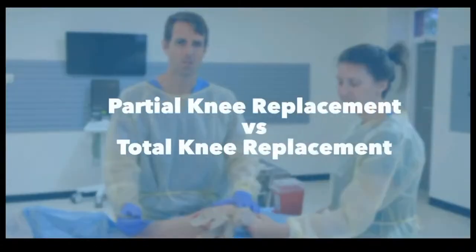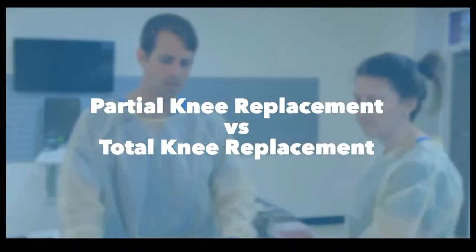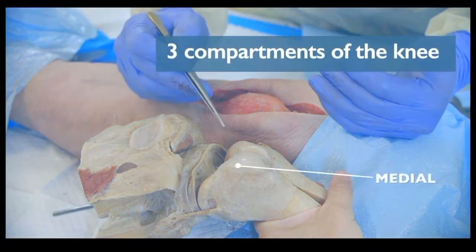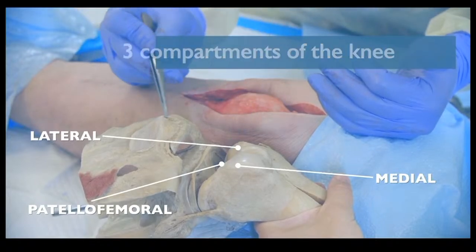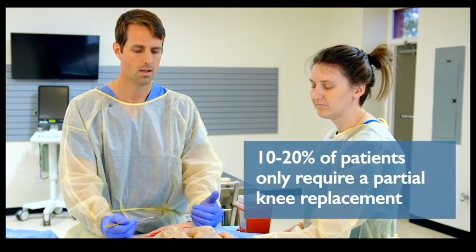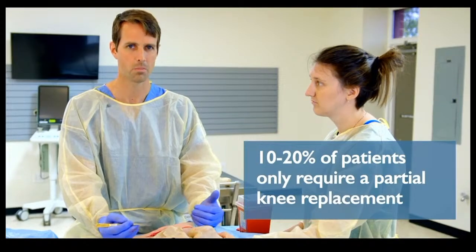A lot of times patients will ask me, am I a candidate for a partial knee replacement, or do I have to have a total knee replacement? A lot of that depends on your x-rays, your clinical findings, where your pain specifically is. The thing about a partial knee replacement is there's three compartments of the knee. You've got the medial compartment, the lateral compartment, and the patellofemoral compartment. If any of those three are isolated disease, then you can just replace that compartment and not replace the other two. I would say probably 10 to 20% of patients are possibly candidates for a partial knee replacement.